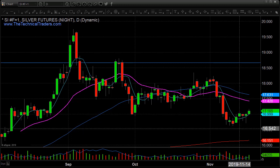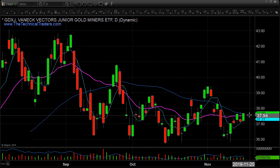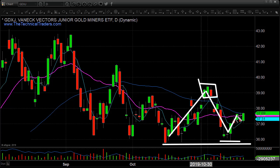And if we look at gold miners this morning, they are trading slightly lower, more or less following what gold is doing. But gold miners are still holding up in terms of the price action. They have a higher high here, and then they've put in a higher low, not by much, but it's a higher low from down here. So it's making a higher high, higher low. It's building a little base here.